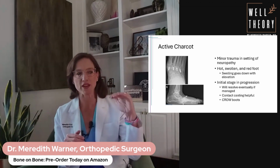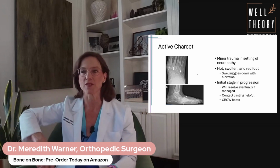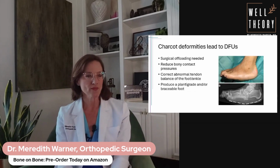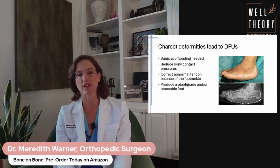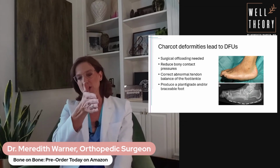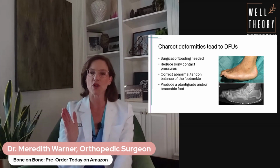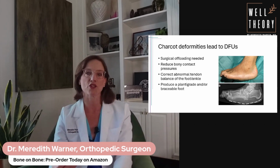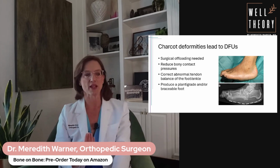But if you don't, then you'll get a deformity, which then can lead to an ulcer, which then can lead to an amputation. So it's important to recognize this problem. That is a rocker bottom deformity, and I'm showing you an x-ray to coincide with it. You can imagine if you're stepping on that foot with that point pressure, you're at risk of an ulceration at the apex of that arc, right? That's what we're trying to avoid. That's when you need the offloading, either with diabetic inserts in shoes or surgical offloading, to reduce those bony contact pressures.